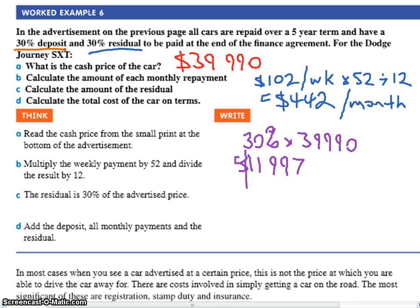But if we put down all these things that you're going to have to add up, the total is going to equal the deposit plus the monthly repayments plus the residual. Happy with that? The ad claims 50,601. Let's put them all in.